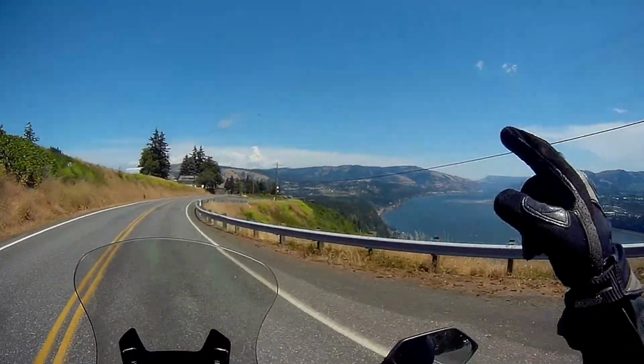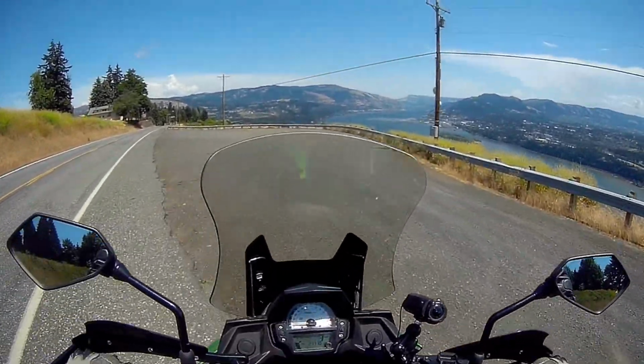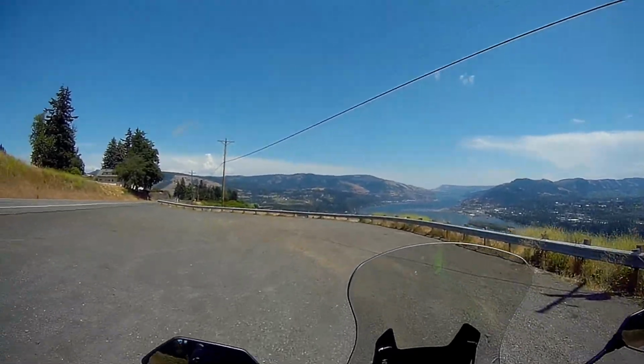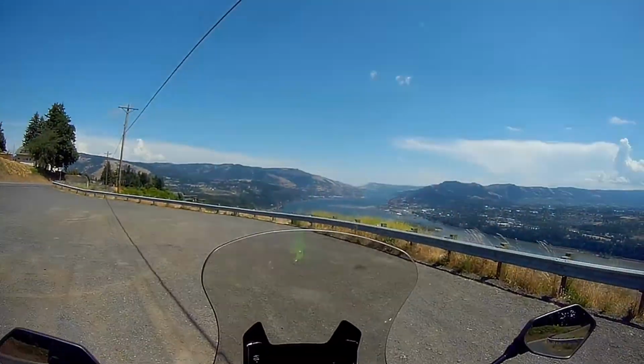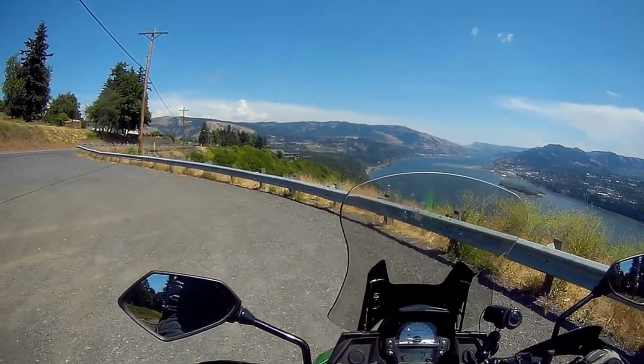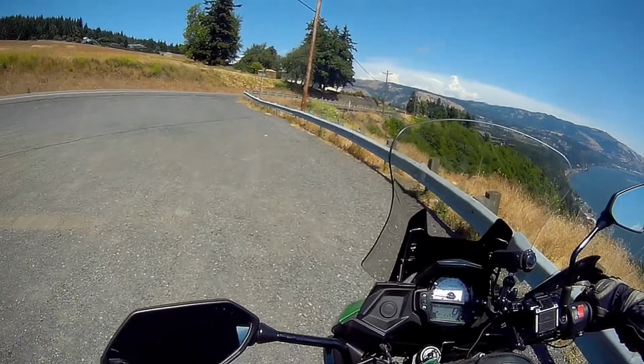Right up here is a really nice place to stop and take a break with a fantastic view. Bust out the camera, take some pictures. We've got the river in front of us. Look at that. I mean, just look at that. That's the Columbia River Gorge. And then over on the other side is Oregon. And off to our right, which we'll see in just a second. See if I can stop this thing here.